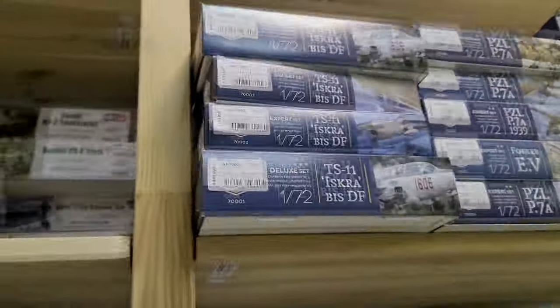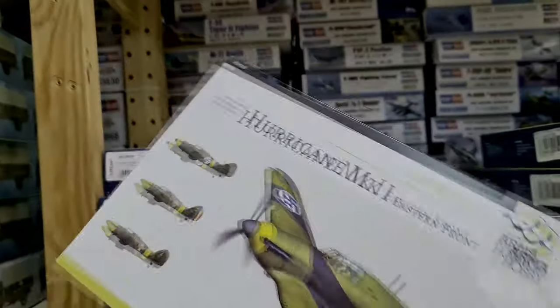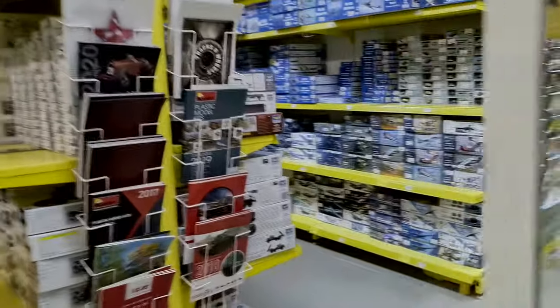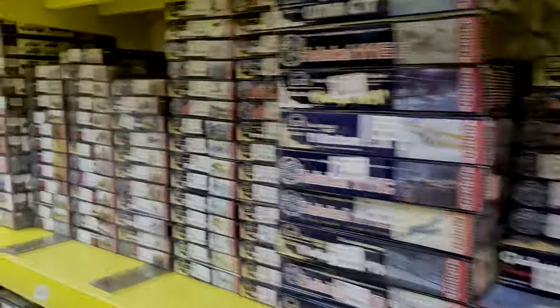This is quite a new manufacturer, Arma Hobby. These have got quite good reviews that I've seen on other channels. So they've got them there as well. And there's a few other bits and pieces dotted around. More aircraft, 72 scale. There's figures, so you really can spend a lot of time looking around here. Okay, next part I think we'll do is this shelf here, Rodin.